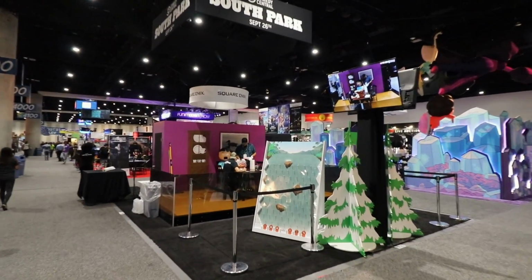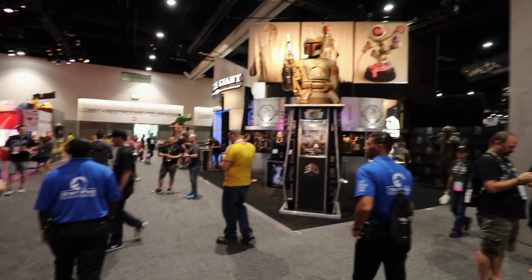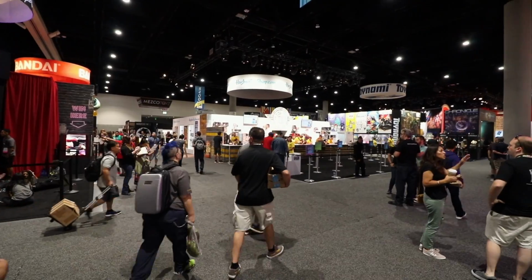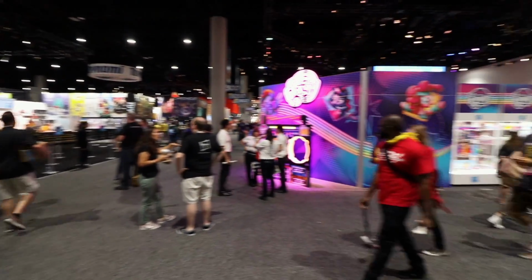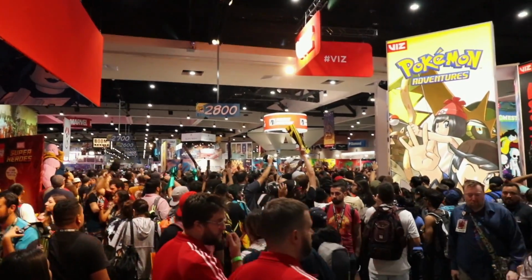Hashtag fun vomit? All right, the convention is about to open, and before it does, we have to go do a few things with Gentle Giant. So I guess that's it for the before the opening. Prepare yourselves, because we're going from this nice, peaceful view to this much different view.